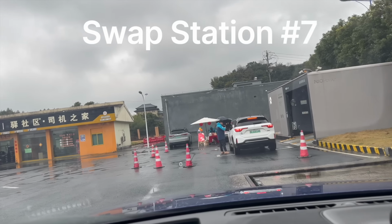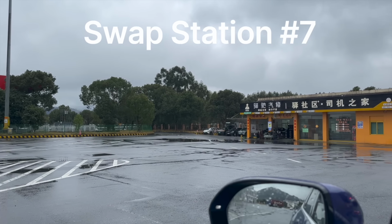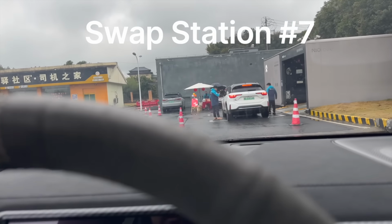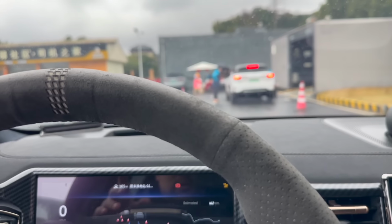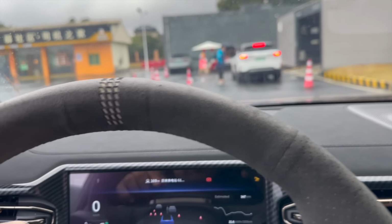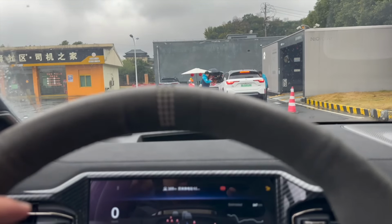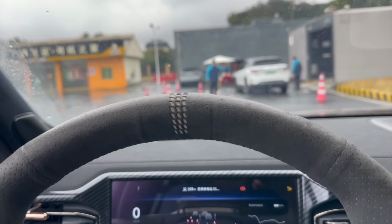And what's really interesting is, take a look over there, and there's a lot of other cars charging. And then here we got the swap station. My range estimated 147, left 44%. So actually, yeah, I mean, we got 288 kilometers to the destination. So after this swap, we can definitely make it to the final place, no problem.